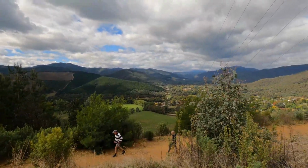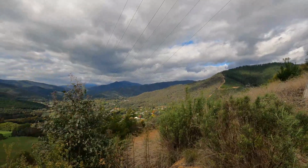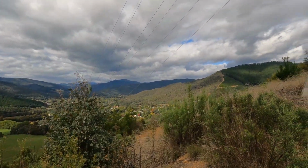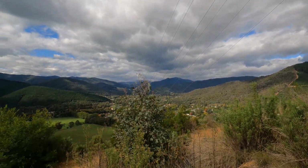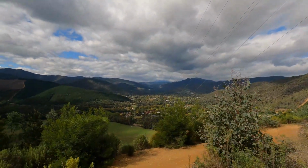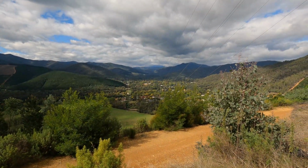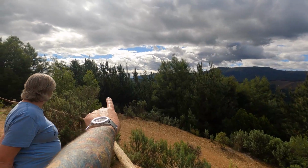So just above our caravan park, that's Bright down there. This is Tower Hill Lookout, overlooking Bright, straight out. You can't see it for the tree, sorry. Township of Bright down there, and our caravan park's just through those trees there.